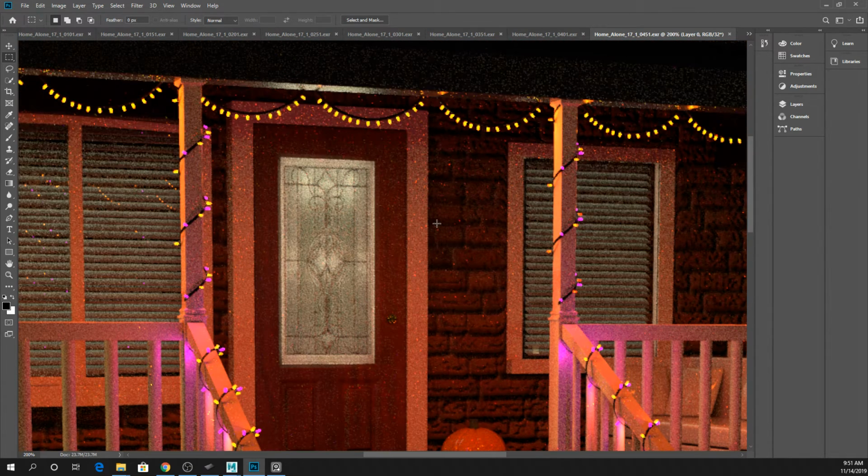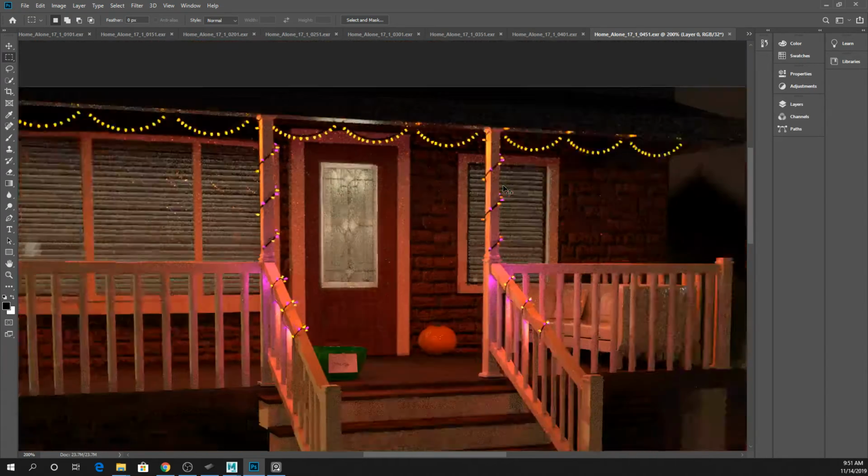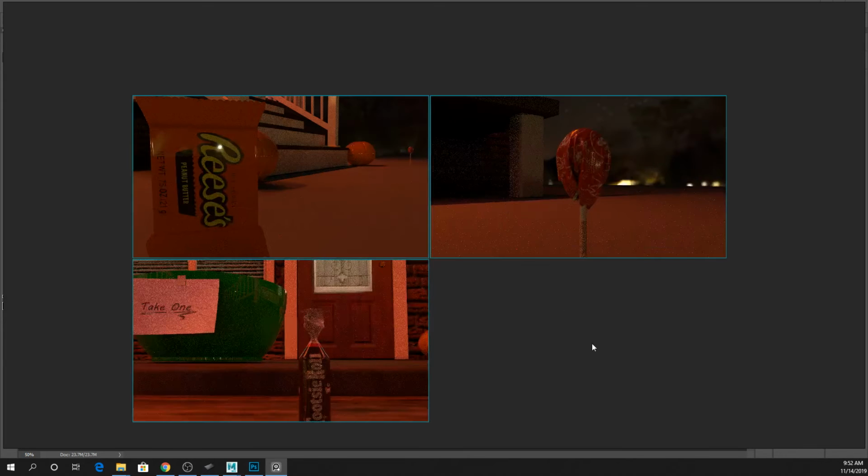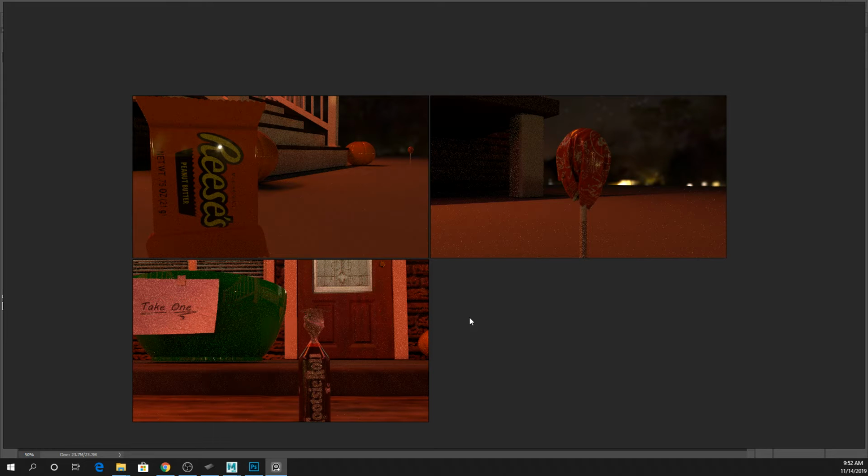But I do like all the lights, the crazy colors and stuff are pretty cool. It seems like most of these renders are sort of the same, and then there were the JPEG ones. Yeah, I don't know why they were PNGs and not JPEGs. I mean, that is kind of weird. I like the take one. But yeah, cool. So do you guys have any thoughts and comments on the lighting?